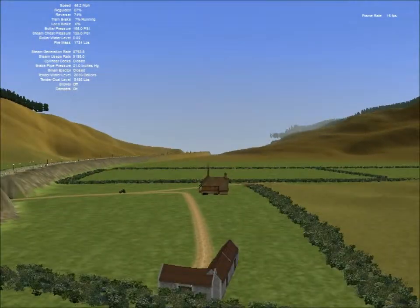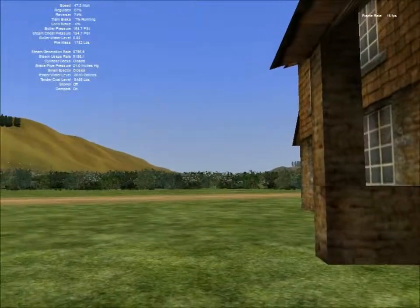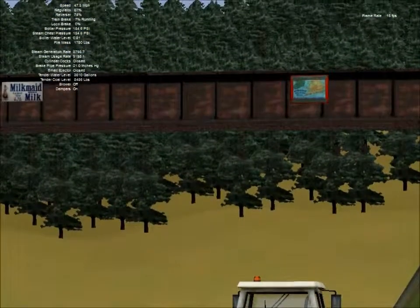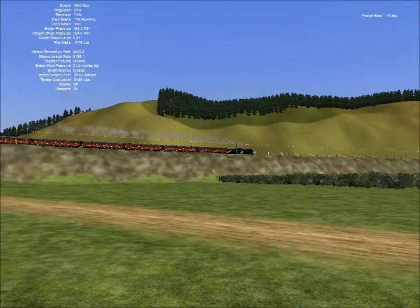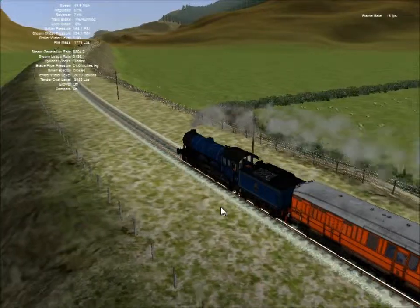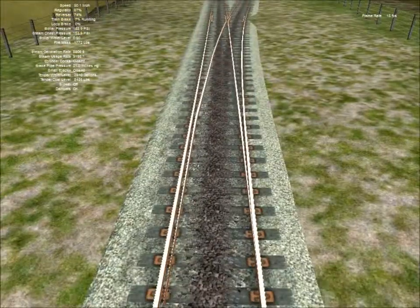Oh, I could do the glitchy whistle thing, couldn't I? That would be fun. And as you can see, I have turned shadows off. I get a lot less lag without the shadows. My poor little laptop just can't cope. Do my best train spotter impression for you. Like the bridge, by the way, I've updated it. Beautiful. Yucky lag. Please ignore the colliery, I know it looks appalling.